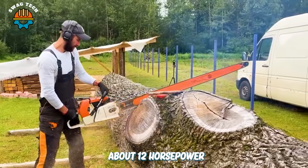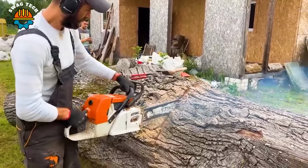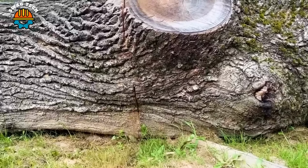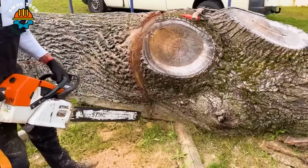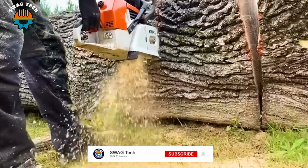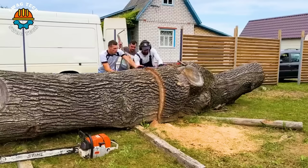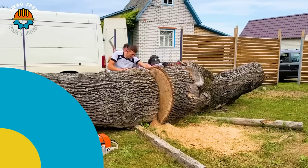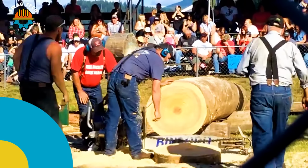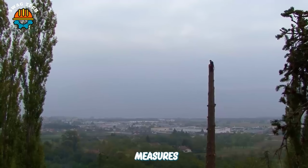With a capacity of about 12 horsepower, it's great to see the Stihl MS-881 saw can easily cut a large oak stump in just a few seconds. Wow, in less than 2 seconds, with the use of this giant chainsaw, the two of them managed to cut down the large tree. To be able to saw trees at a height of up to 60 meters, it is extremely important for workers to comply with a series of safety measures.